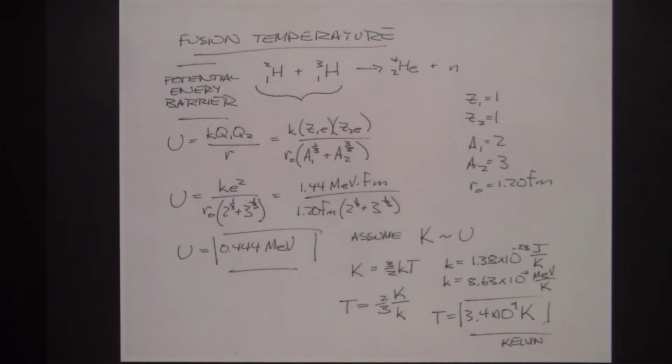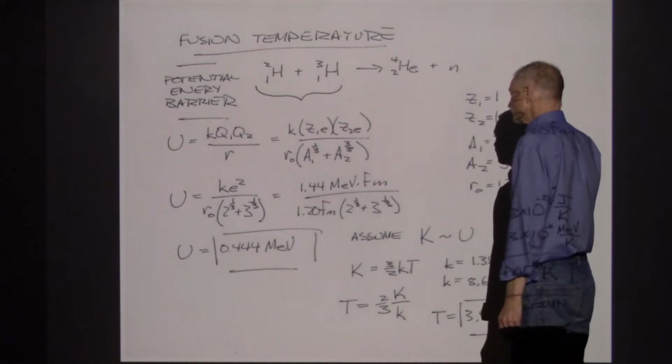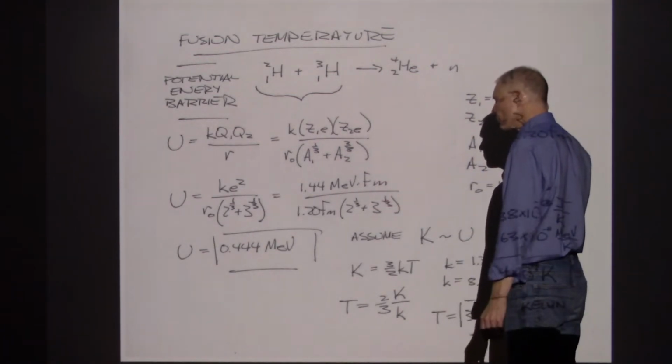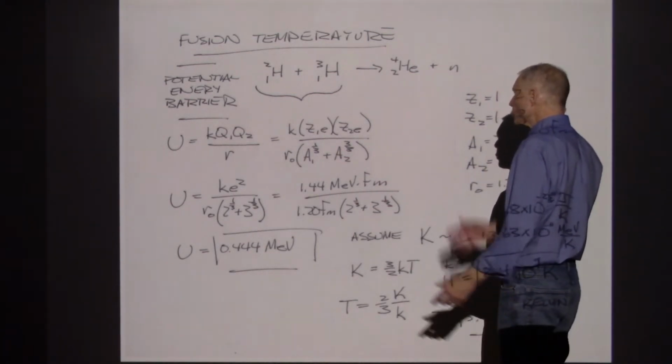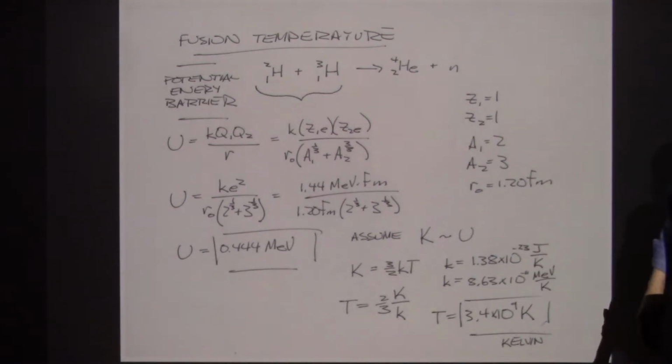So what we would like to have is that the deuterium and the tritium inside the combustion reactor chamber for our nuclear power plant would have kinetic energies of that magnitude. So if I've got the deuterium and the tritium zipping around as a plasma inside a reaction chamber, this is the energy we would need to get.